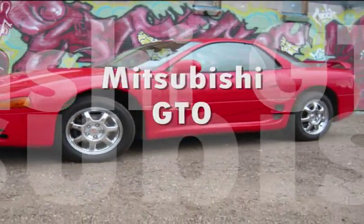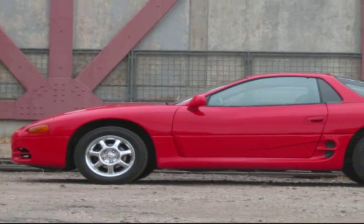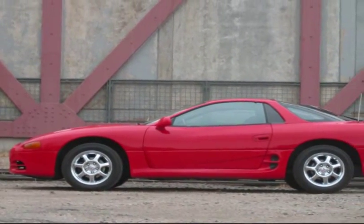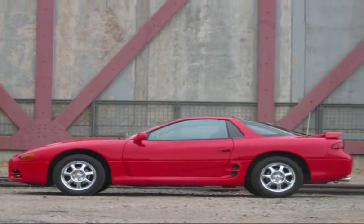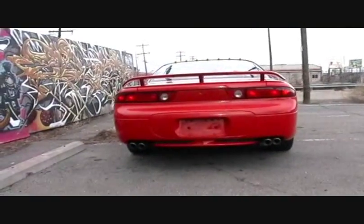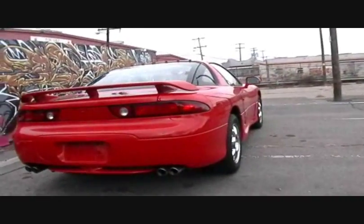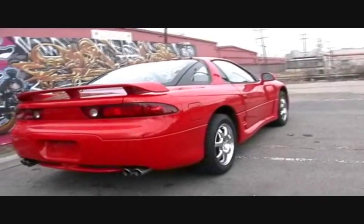The Mitsubishi GTO, known as the 3000 GT here in the States. It's a sport grand tourer, hence the GT in the title, and the 3000 because it has a 3-liter V6. It was drafted, designed, track tested, and even built in Nagoya, Japan. The Japanese automaker didn't want to risk their flagship sports car ruined by some sloppy American assembly.